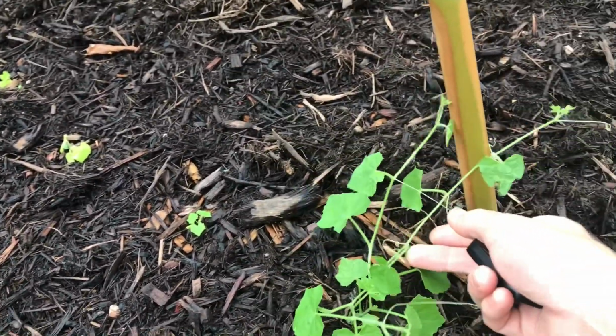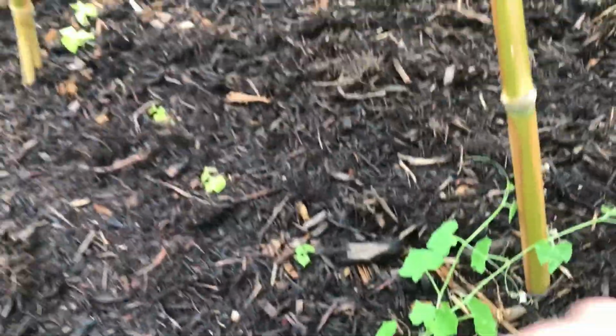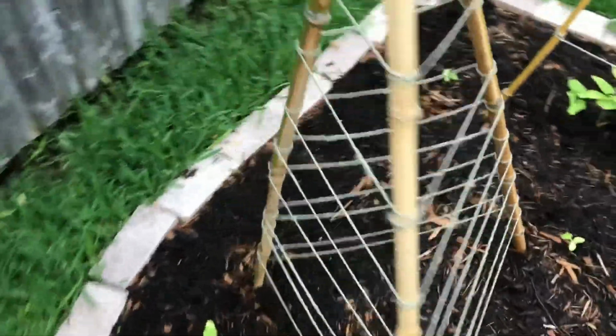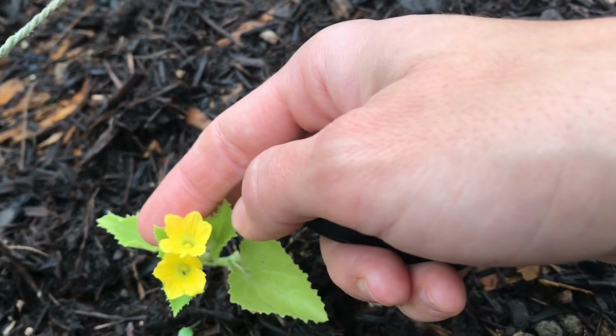Down here, these are actually cucamelons that have just started taking off. Those are Mexican sour gherkins, and I have a few of those. Back there, salt and pepper cucumbers, and I think I might have 1 or 2 Armenian cucumber plants, some double yields. But look, starting to flower. Again, probably won't be pollinated because they're still really young, but I don't know, that's encouraging to me.